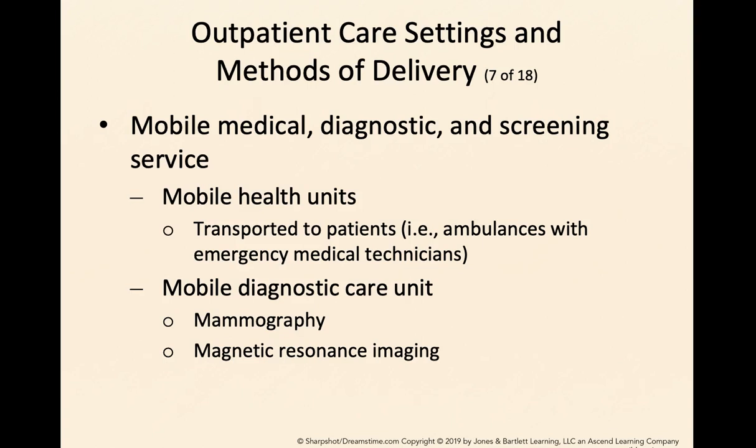Mobile diagnostic services include mammography and MRIs, magnetic resonance imaging, and such mobile units take advanced diagnostic services to small towns and rural communities. They offer the advantages of convenience to patients and cost efficiency in the delivery of diagnostic care. Screening vans staffed by volunteers or trained professionals and generally operated by various nonprofit organizations are often seen at mall and fair sites. Various types of health education and health promotion services and screening checks such as blood pressure and cholesterol screenings are also commonly performed.